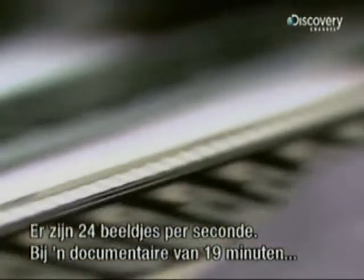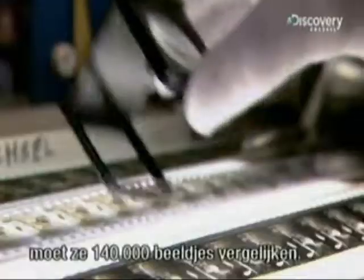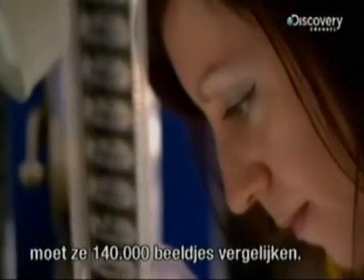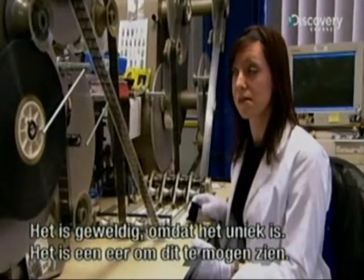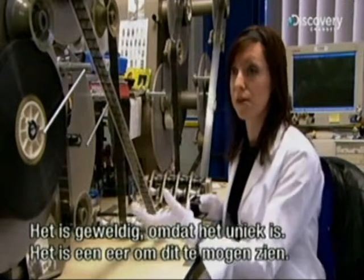A film projects 24 frames a second. So in this 19-minute documentary, she has almost 140,000 frames to compare. This is an absolutely brilliant job because it's so unique, and it's a real honour to be able to actually look at this material. You never know what you're going to look at next until you actually open the can.